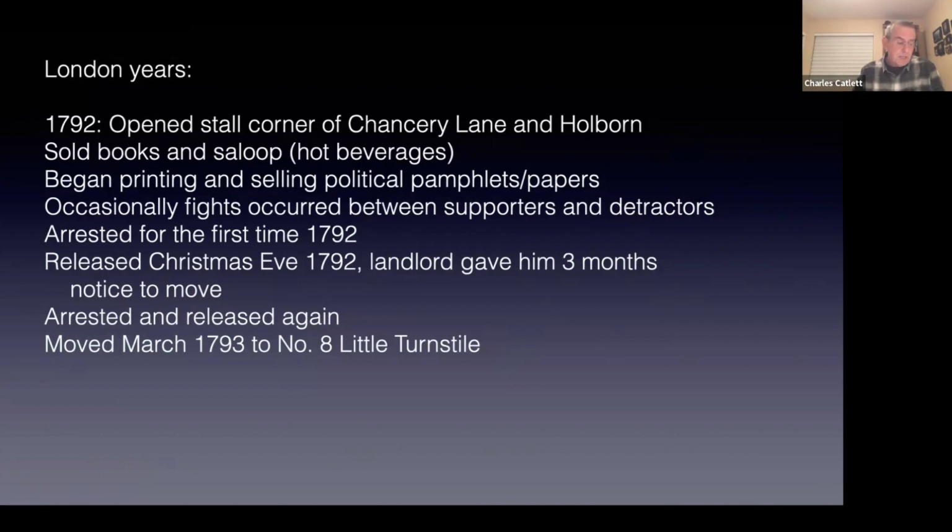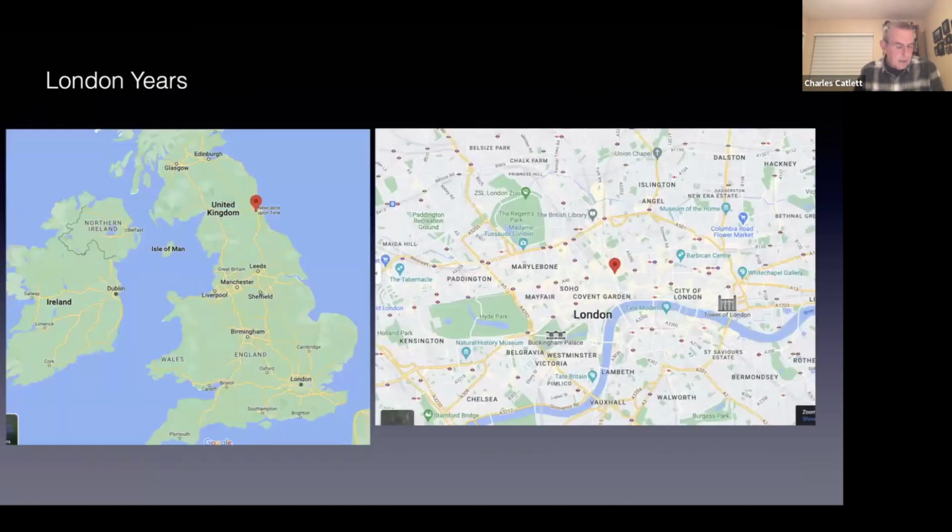He was soon arrested again and released again, and in March 1793, he moved his business to a shop on Little Turnstile, is the name of the street. Number 8 Little Turnstile, High Holborn Street, which is a short walk from where the British Museum was and still is. And since this is where the rest of the talk centers on, I thought I'd give you a little bit of a geography lesson if you're as disinclined with geography as I am.